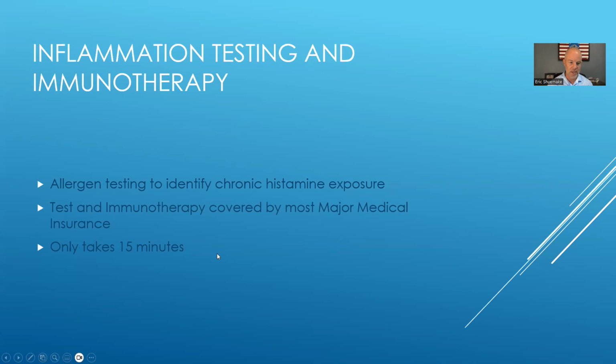So again, it only takes 15 minutes, done by our nurse practitioner. And it's a phenomenal test that really shows you how to get to the root cause of that inflammation that I've been talking about for 25 years.